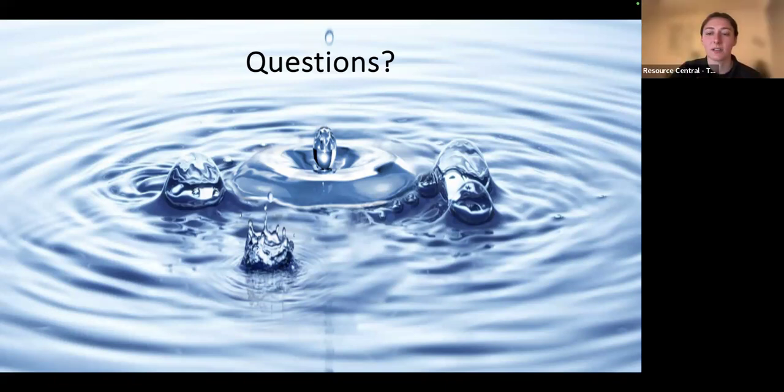Great. Kind of touching on pressure, someone has a drip line that doesn't seem to get enough pressure to where they want it to go. Any suggestions?